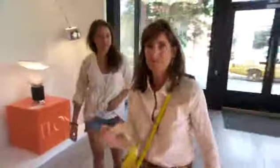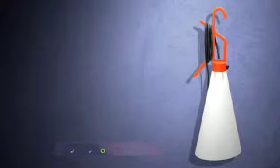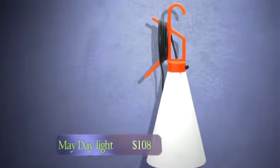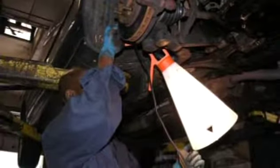Yeah. Mayday. Mayday! Mayday! Should I just grab this Mayday? Yeah, that's the one. What's cool about the Mayday light, it's got this giant hook on the end, and so you can use it outside, inside, hook it on your car, hook it in the garden. It's weather resistant. It's utilitarian and beautiful.